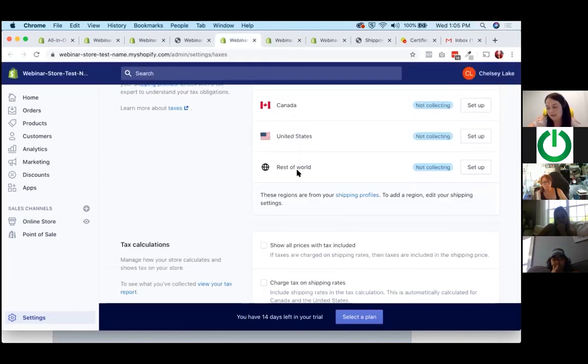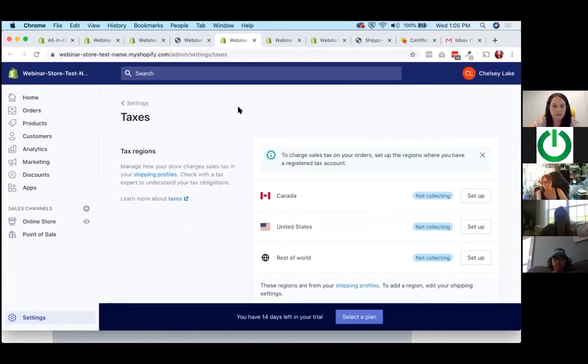All right, and then last but not least on my list to go through is taxes. On individual products, you can select whether or not they're going to be taxed. I know especially in the food industry, bundles of 6 don't get taxed. But if I'm selling 3 cookies or 1 cookie or 1 lobster or 3, they do get taxed. There's a ton of different rules, and this completely depends on your industry.